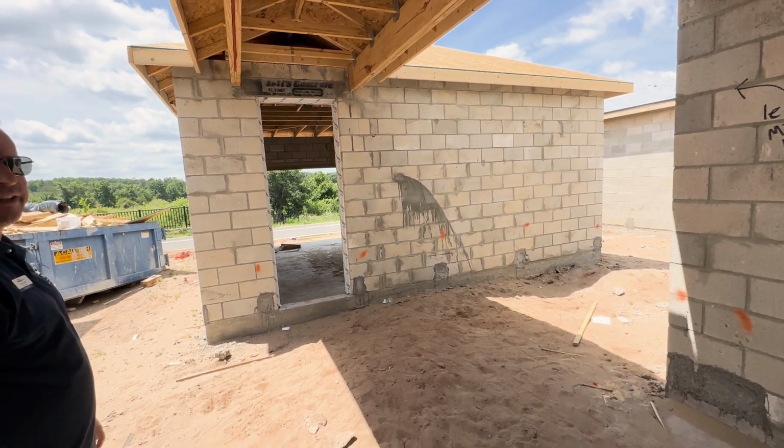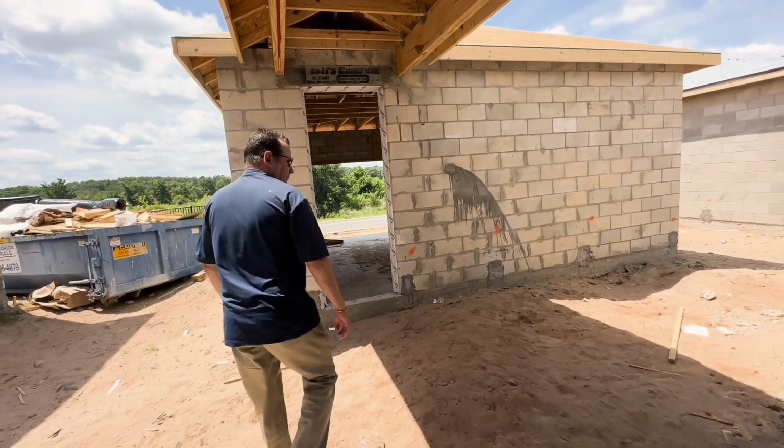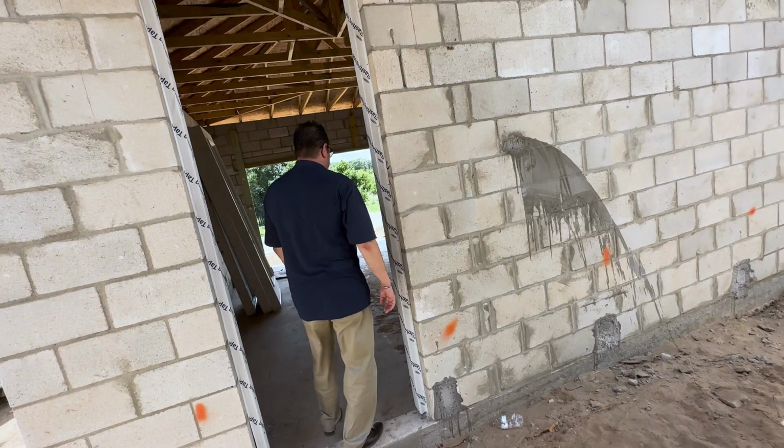It won't just be dirt, but this is currently in the pre-construction phase, so you get a really good idea of the size of this guy. It is absolutely massive and absolutely gorgeous here.